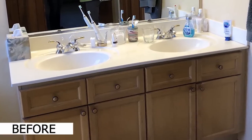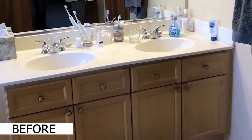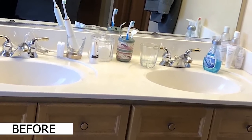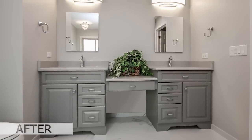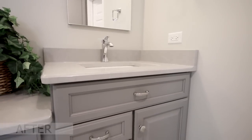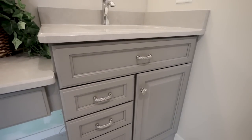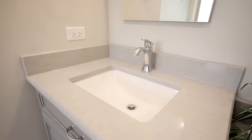Before, her previous vanity was a dark wood with like an oak stain, cultured marble double sink countertop. So we gave her some more space by relocating the vanity section where the toilet closet and the storage closet was in the bathroom. And we added some beautiful countryside cabinetry with a 5-piece drawer fronts with a painted alloy finish. Also, we added the Silestone Serena.